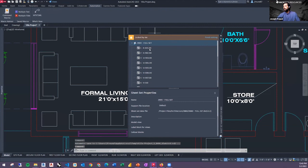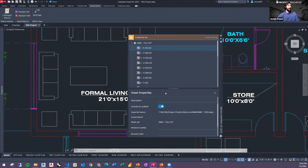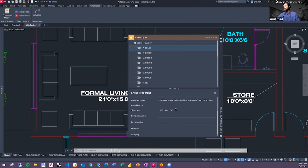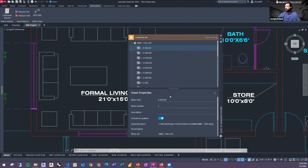And then I can start making changes to either individual sheets. So if I select that sheet, you can change the sheet title, sheet number, description, toggle this include for publish. Similar to the non-plot layer, you can have certain sheets within your sheet set that are not going to publish. And then it has where it expects to find that layout within the project under project files, architecture 2880. And then you can add the revision number, revision date, purpose, and category, but no ability to create any sort of custom properties like you would in the legacy sheet set manager.